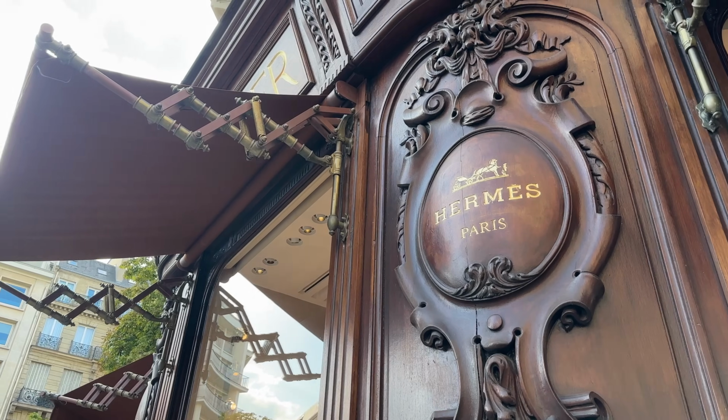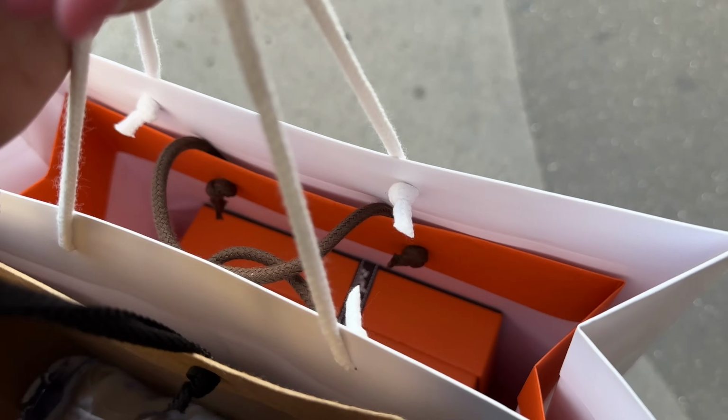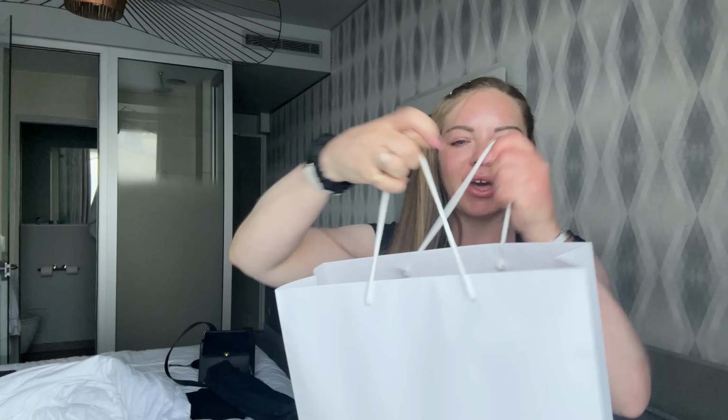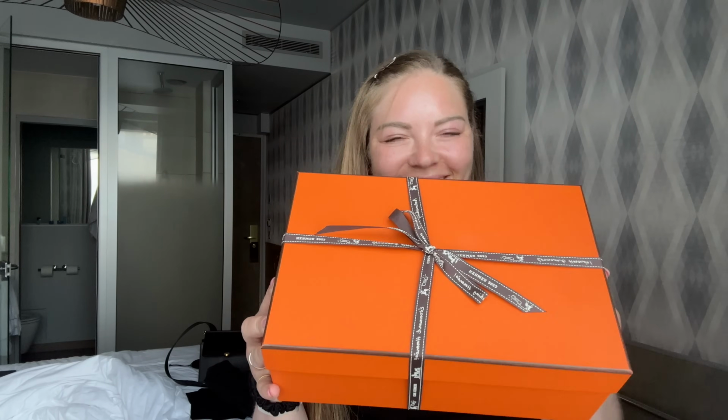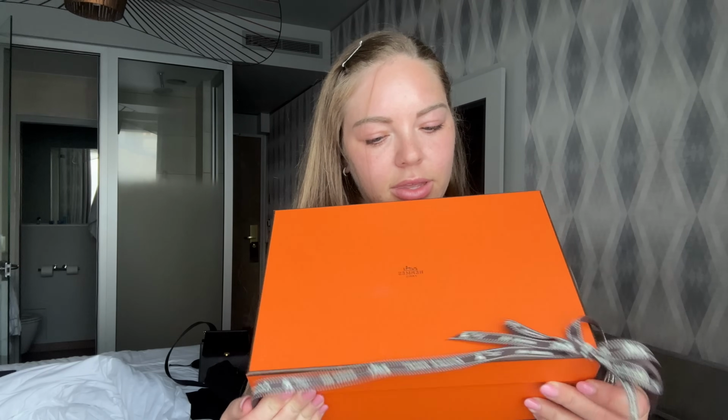I just left Hermes. What do we think is in this bag? It's small. I've been wanting this piece for so long. I got something at Hermes. What would be in here? I guess not a mini Kelly. It's too big for that. I'm going to slide this ribbon off like that. And then, what do we think this is?